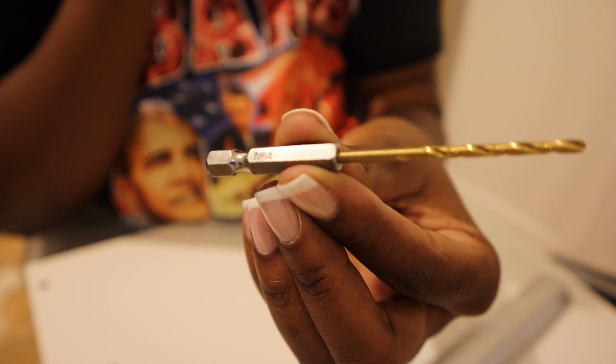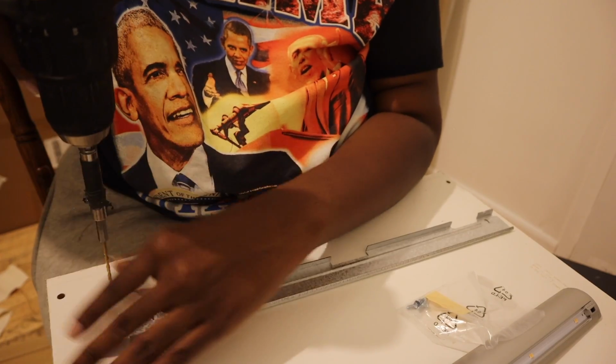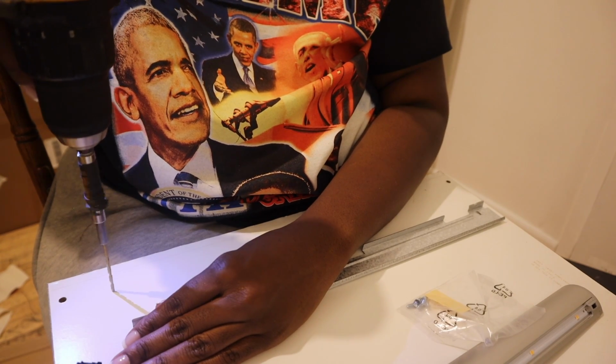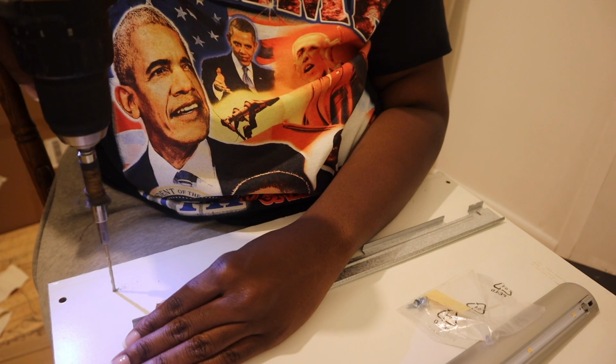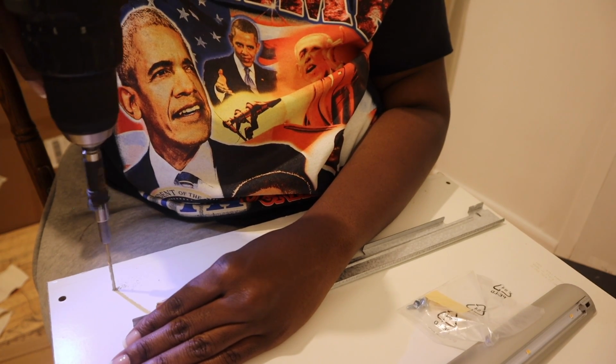I'm just using a pencil to mark each side, and then I'm going to go in with a 7/64 drill, and I'm going to pre-drill some holes just so it could be easier for me to drill in my screws. And Ikea also provides you with the screws.